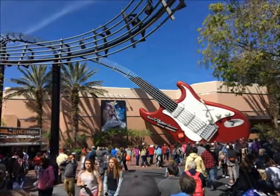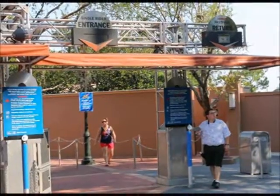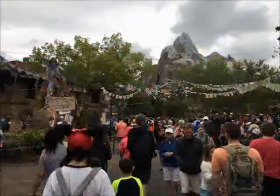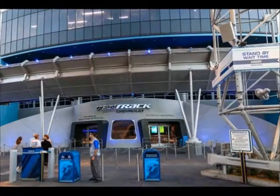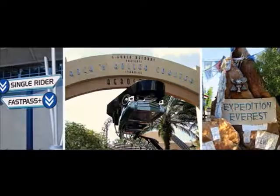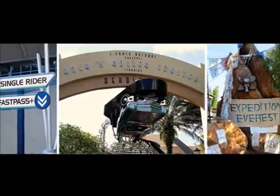Alright, but if you want the real thrill, I'd go with Aerosmith's Rock 'n' Roller Coaster. This one was pretty damn good. And this one is the only one in this park to have a single rider line. Yeah, that's the thing with single rider. Yes, this, Expedition Everest at Animal Kingdom, and Test Track at Epcot are the only ones that have single rider. Disney really needs to incorporate this a little bit more with more of their attractions.